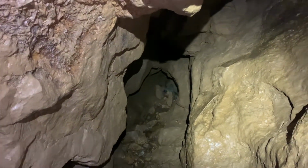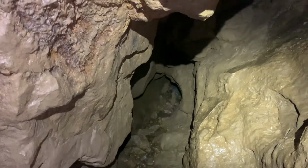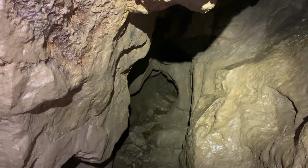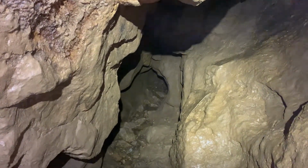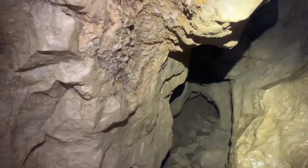So this leads through into part of the cave where you start going upwards. And there it goes, flat out. And yeah, the lake's just up here, obviously being held back by rocks and wood. So it's just another little small chamber. This is the end of the cave unless you want to do SRT and do the SRT trip through there.